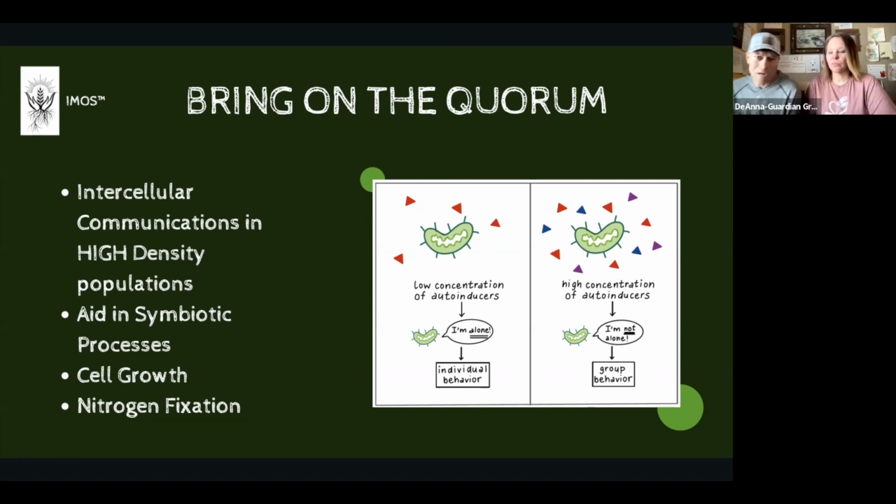This aids in a symbiotic process to provide exponential cell growth and division, and this aids in nitrogen fixation. Because now you have different species communicating with each other, telling each species what the other needs, what it wants to build, and then someone else comes in telling them, this is how we can do that, and they work together to build whatever structure you need.